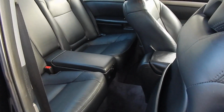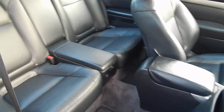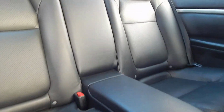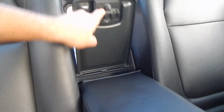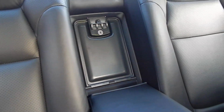And this side as well retracts back automatically, exposing very spacious rear seating area for a coupe. And in addition, you also have this armrest that comes over with 2 cup holders, and this is your ski pole access. Gives you access to the trunk, and that is lockable as well.